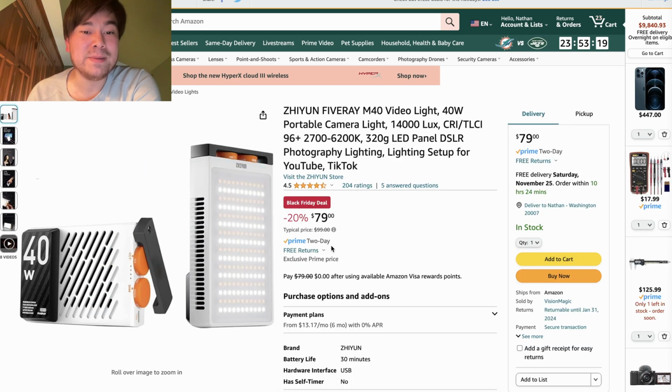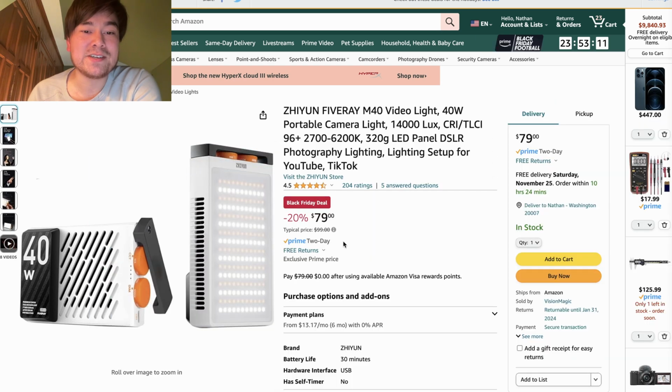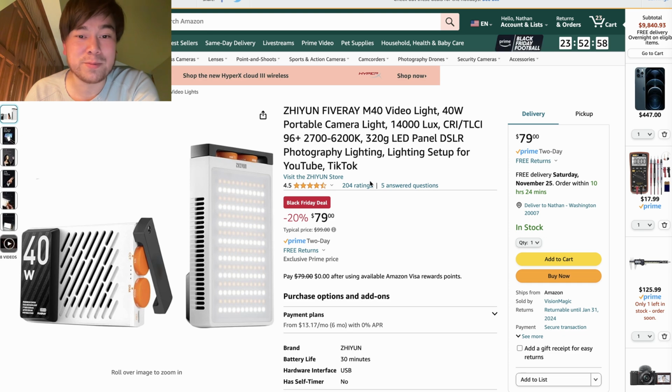It can run off battery power, or you can plug it into a USB-C power supply and run it off a power bank. And you can also change the color temperature here so you can match whatever lighting you're dealing with. So yeah, I really like this thing. It goes from super dim to incredibly bright, like almost blindingly bright.